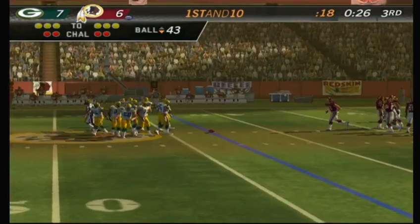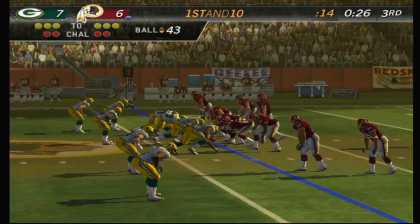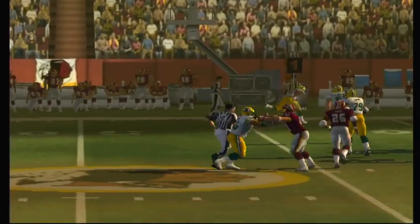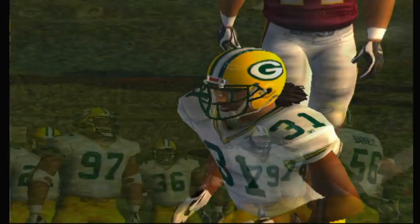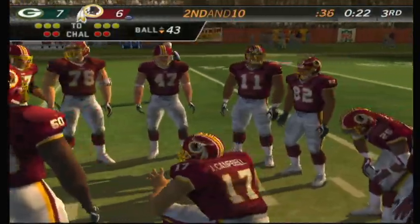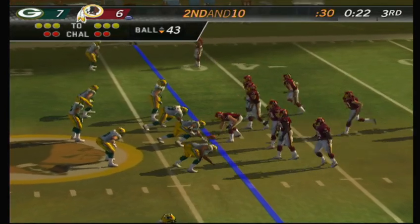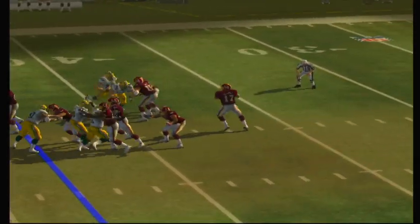So they're ready to go on offense after the missed field goal. They'll start at the 43-yard line. Green Bay looks like they're playing the pass as they're lined up in the dime. Incomplete. So, second down upcoming. Thomas, the intended receiver on the play. Second and 10. Ball on the 43-yard line. Green Bay comes out in a 4-3.